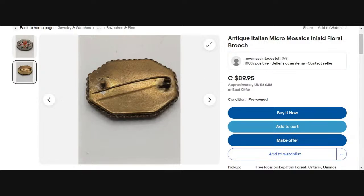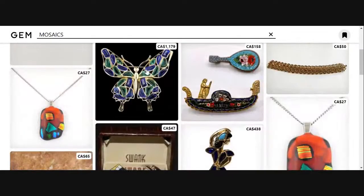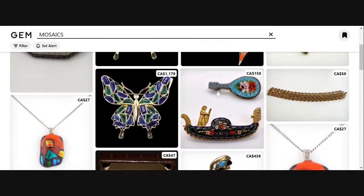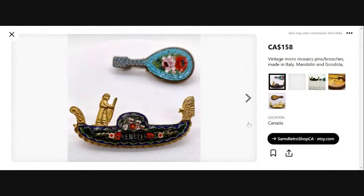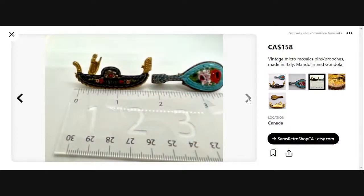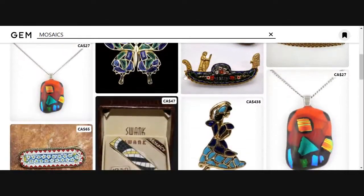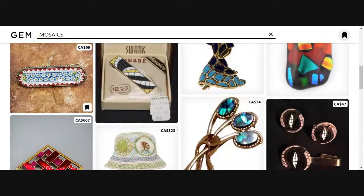It is beautiful. All right, I am going to head back to gem.app and see what else we can find. Now here are some very Italian looking ones from Sands Retro Shop. You've got the Venezia with the boat, as well as a guitar, combination of two for the mandolin and gondola. You can see that it appears all pieces are intact, but I think we can find one that's an even better value. Let's keep going.